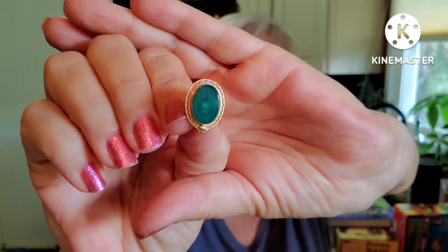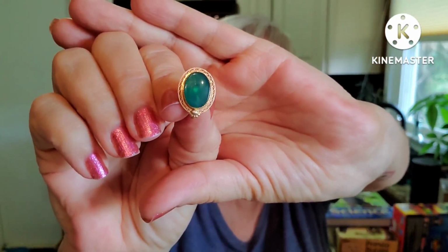Another pair of screwbacks with a real pretty, that might be a jade oval piece there. That's a pretty pair of earrings. Those are kind of junky. This is a cute little locket here, little teeny thing. Oh, is that a, let's see, does this have a monogram on it?